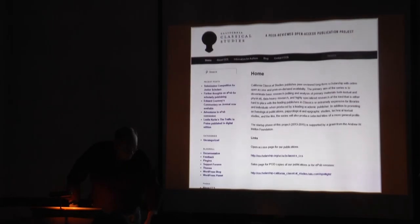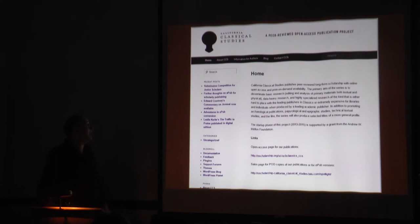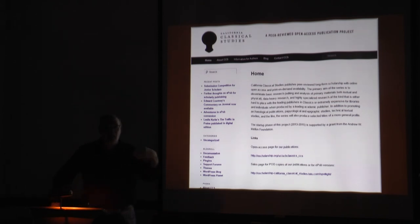And the ultimate idea is to also publish a set of interpretive essays as a monograph through, if it's accepted, California Classical Studies, which is a peer-reviewed, open access, online monograph size publication initiative that's been begun by my colleague in classics, Donald Mastronarde. Again, it is trying to take advantage of digital approaches to publication.